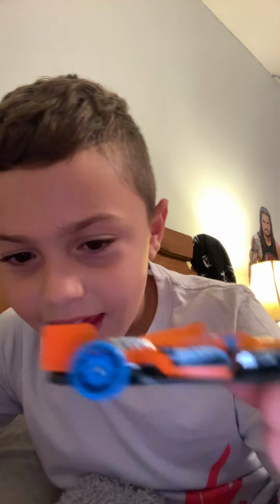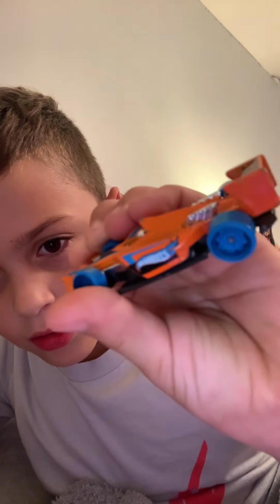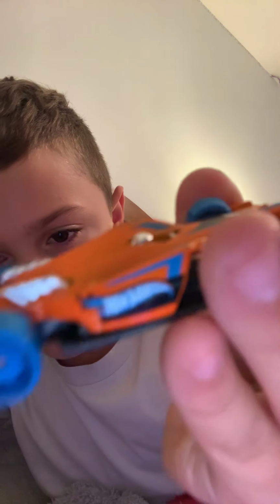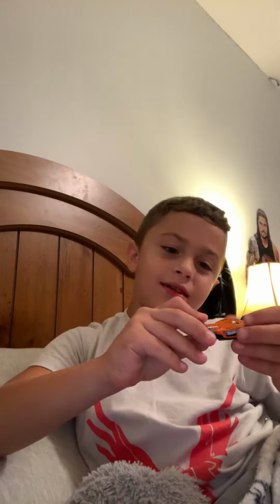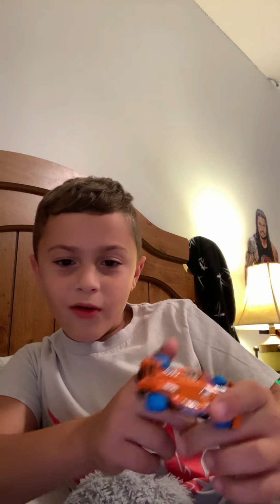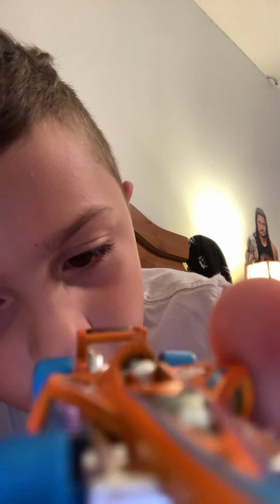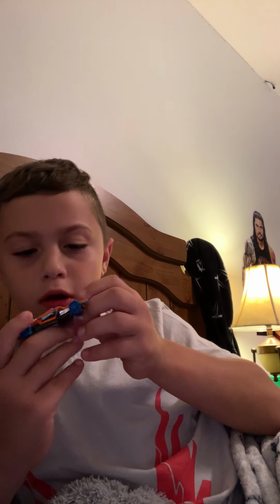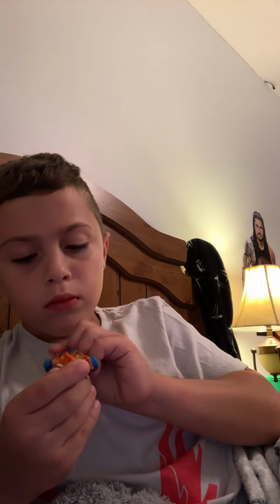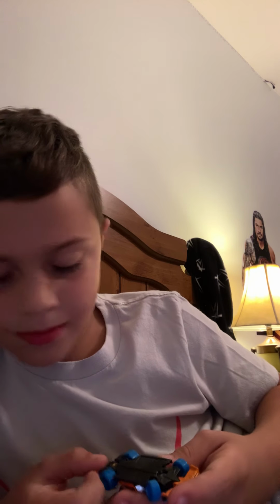It is a Hot Wheels. Look at the tires, they're all blue, orange, and there's a great little person in there, I think. A person right there, right about here. There's a little person in there. He's driving.